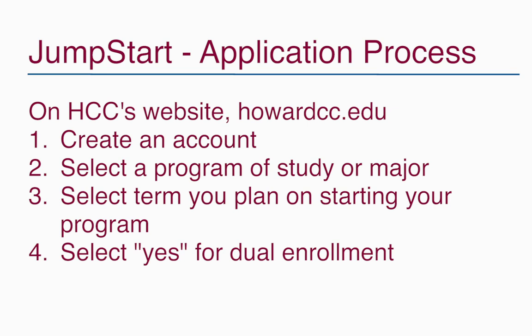Here you will need to create an account. Select a program of study or major and the term you plan on starting your program. For example, Fall 2020. Also, make sure you select Yes for dual enrollment.